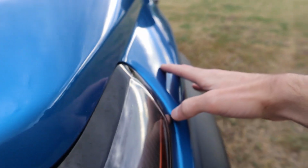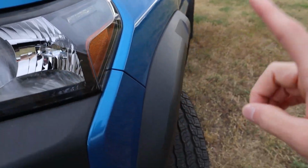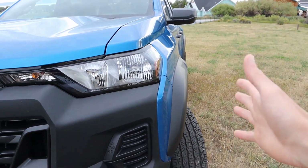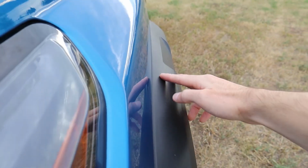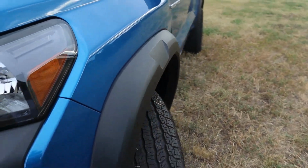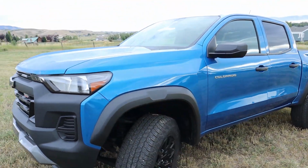I mean, coming over to the side, you got this large fender flare that bulges out. And then this one being the Trail Boss, it does sit a little bit wider than your standard Colorado because, again, this is the off-road trim. And they've got this widened fender flare over here that sticks out. Looks very beefy, looks really good. Matches the exterior styling of this vehicle.